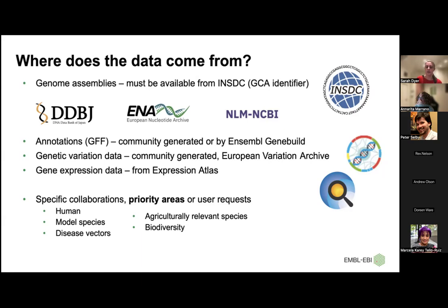So for us to work with an assembly, it has to have been deposited, and it has to have a GCA identifier. Otherwise, we're not allowed to work with it because we have an agreement that we won't work with it otherwise. So for us, that's sometimes tricky because people come to us asking for us to import a genome, and we're actually not able to unless it's been deposited. So that's something that we always have to navigate.